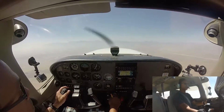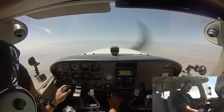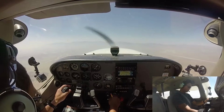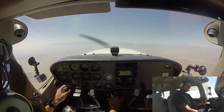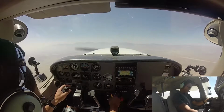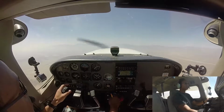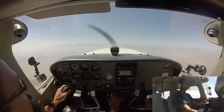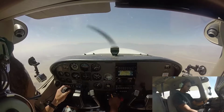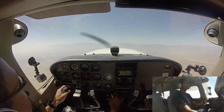Joshua approach, Gulfstream 969 Whiskey Romeo, 17,800 descending across Copal, 14 at 14,000. Gulfstream 969 Whiskey Romeo, Joshua approach, cleared direct Bogette, cross Bogette at maintain 8,000, Palmdale 3006. Okay, cleared direct Bogette, cross Bogette 12,000 and 3006 for Gulfstream 9 Whiskey Romeo.